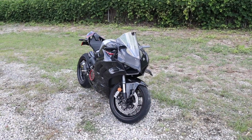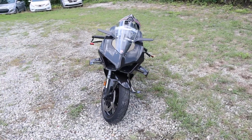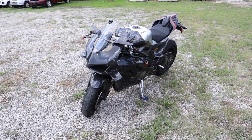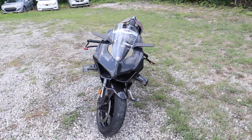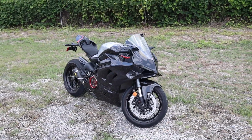As we move on to the exterior styling now for this V4, like I mentioned earlier, this used to be a red bike and now it is full carbon fiber. So it has a very sinister look to it, but of course having all of the carbon fiber gives it that extra added exterior appearance.